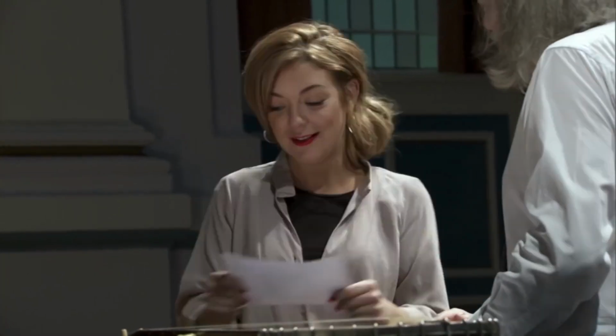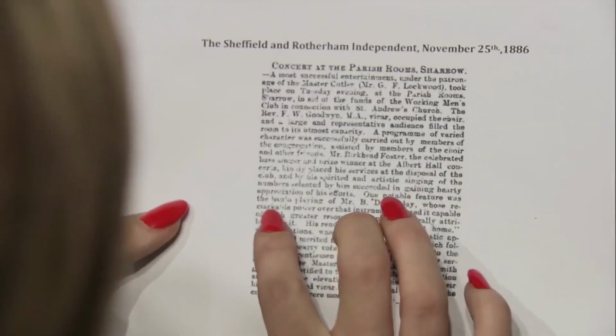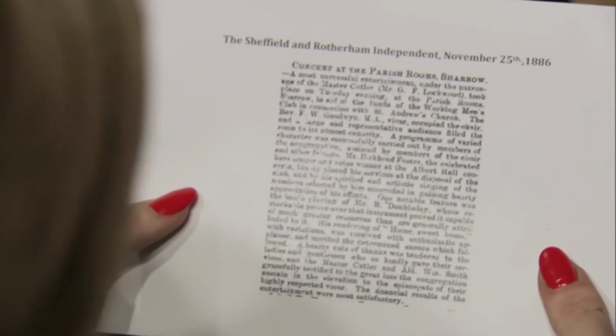So, Professor Derek, I've got a review to read you that made me cry. So it says, Mr. B. Doubleday, his rendering of Home Sweet Home with variations was received with enthusiastic applause and merited the determined encore which followed. I mean, what a review. That is amazing. Isn't that amazing?